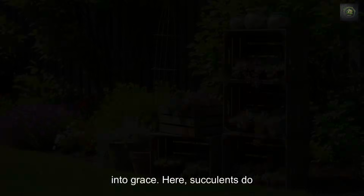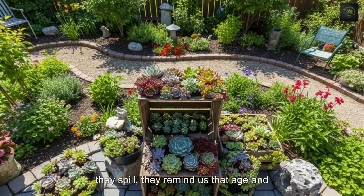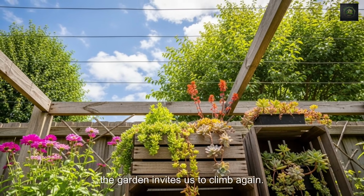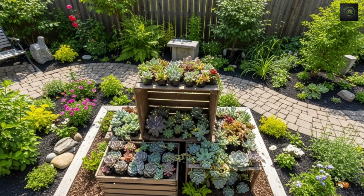A passerby might pause, sensing not just arrangement, but narrative, the transformation of utility into charm, of simplicity into grace. Here, succulents do not merely decorate. They soften, they spill, they remind us that age and imperfection can be vessels of wonder. And just beyond these grounded displays, the garden invites us to climb again. This time toward tiered stands where structure and play merge into one living sculpture.